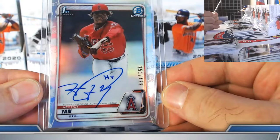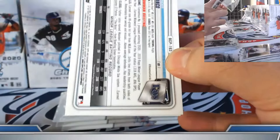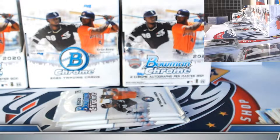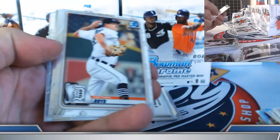251 out of 499. So we have refractor auto, refractor auto, three refractors and then the insert auto. Okay, surely we're going to have a base box or two up ahead as well. All right, there we go. Making track on Wander, back at it. Julio and Wander, base prospects. Base Dawn of Glory, Dylan File.